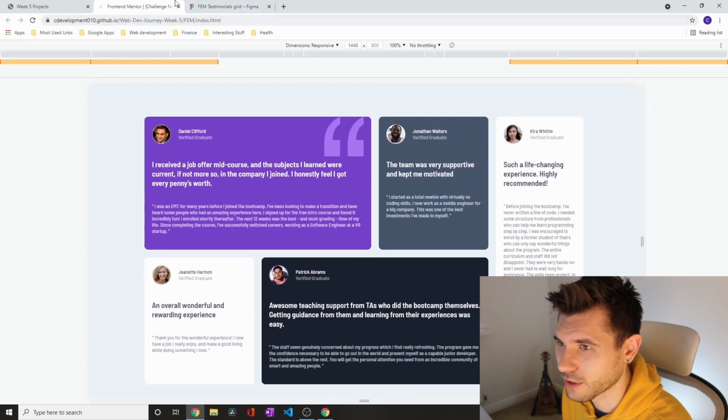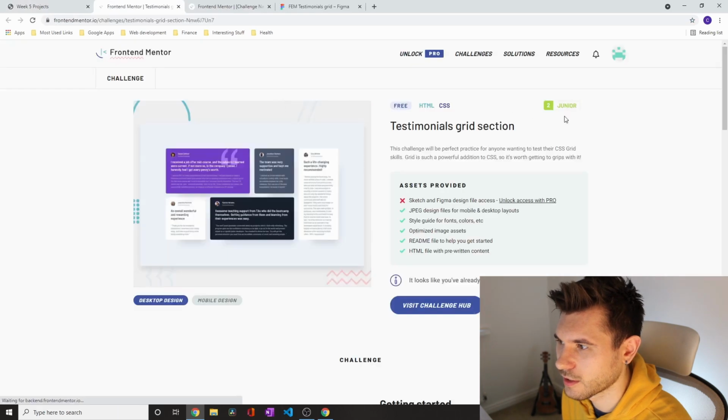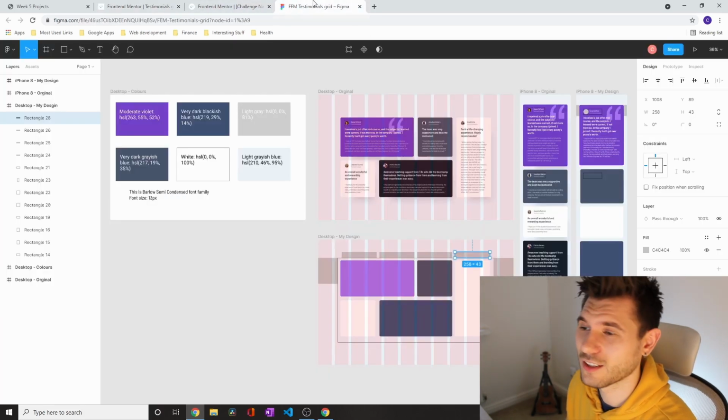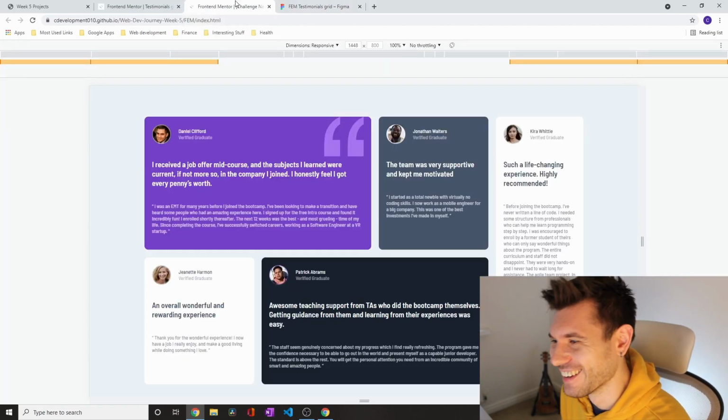It wasn't too difficult. I believe this is actually a junior challenge, which quite surprised me. Again, just using HTML and CSS, but still junior. My first junior challenge on Frontend Mentor. Oh, big leagues now.